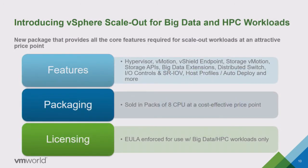Okay, now before I move on, I want to mention one thing. We're mentioning this in all of the talks where we are discussing big data and HPC. At VMworld on Monday, we announced a new vSphere edition called vSphere Scale Out that is specifically and exclusively targeted at big data workloads and HPC workloads. So big data in this case means Spark and Hadoop. So if you have plans to run either of these kinds of workload types, then you should take a look at this SKU. Think of it as a vSphere edition with a few features removed that are not particularly important for HPC, with an extremely different and attractive price point than the other vSphere editions.